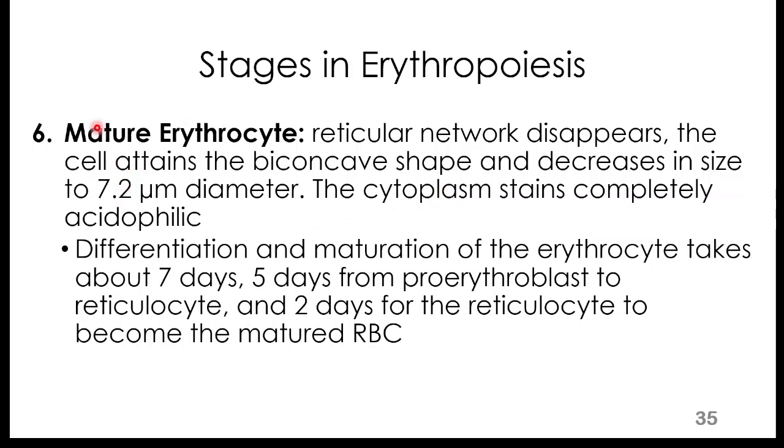All right. So finally, the mature erythrocytes. The reticular network disappears. The cell attains the biconcave shape, which we know it for, and decreases in size. The cytoplasm now stains completely acidophilic, so it's completely pink when we look at it under the microscope.